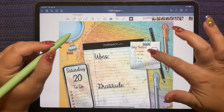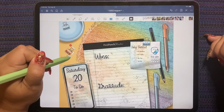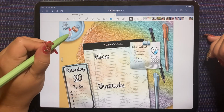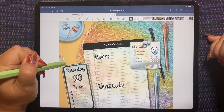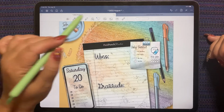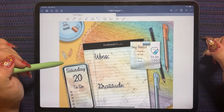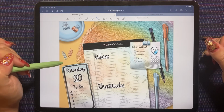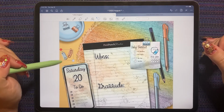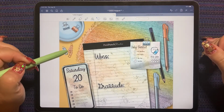So we want the clips to be about the same size. We'll stick those in there. Same thing with the paper clips. They need to be the same size as well. I'm going to make more. Copy, paste, paste. We're going to have a whole bowl full of paper clips. All the paper clips. So I'm just going to move those there.